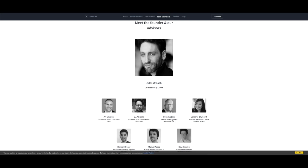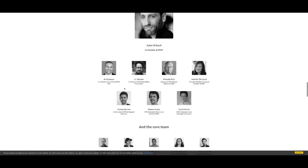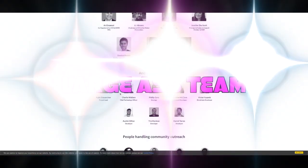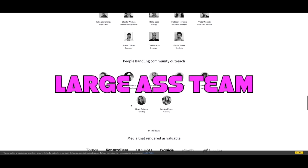Brendan Eich. I hope I'm saying that correctly. I'm not German, don't blame me. Sie Deutschland. I hope that's a German name. I'm just presuming. But he is the founder and CEO at Brave Software and Basic Attention Token. So it's fair to say he probably knows his shit. So this is the founder and the advisors. You have the core team down here, and you have the people handling community outreach.